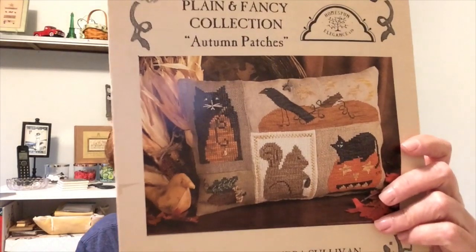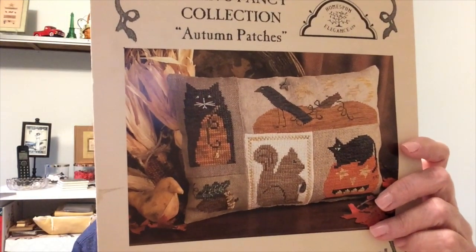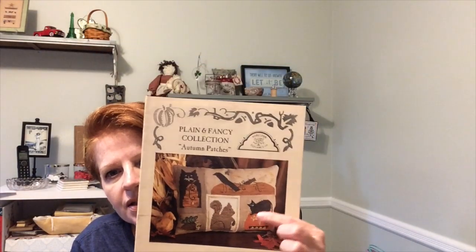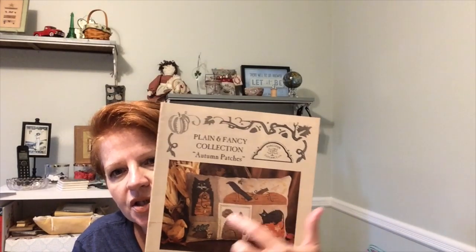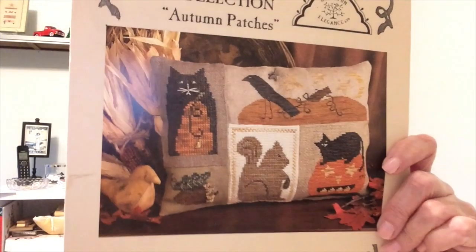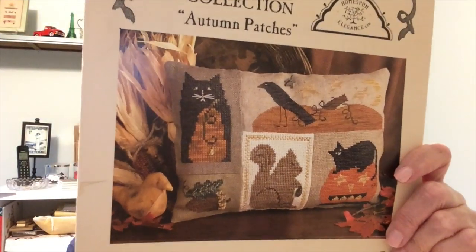Really cute. She has a patchwork series, and this is one of her patchwork series, Autumn Patchwork. Isn't that beautiful? And one of the things I thought about doing with this is maybe taking some scraps of fabric from other projects that I had used, sewing them together, and then stitching this exactly like she has it on the cover. I just think it's really, really beautiful.